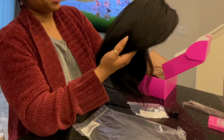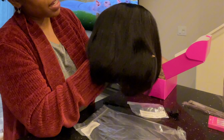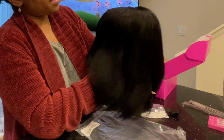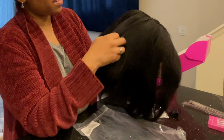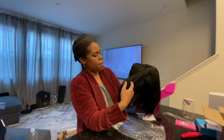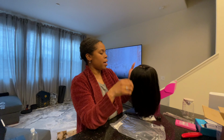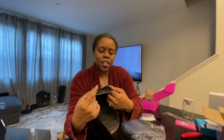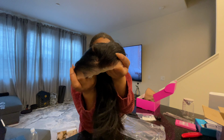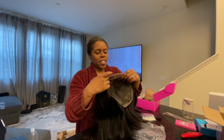I feel like with this particular texture, which is the yaki texture, I hope you can see it. Like, it's kind of got a sheen to it, but it's not shiny, and I love that. And this is human hair. I do like the front. The hairline is already pre-plucked. Can you tell?